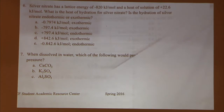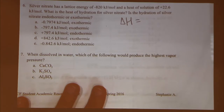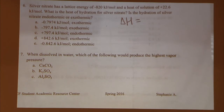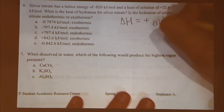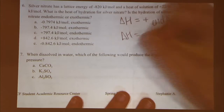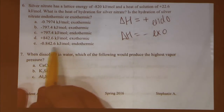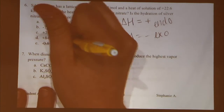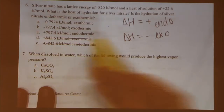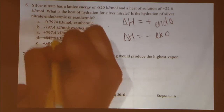So for endothermic and exothermic, are we going to have a delta H that's positive or negative? For endothermic, are we positive or negative for delta H? Positive. So positive delta H is endo. Negative delta H will be exo. So right off the bat, we can see if we match up. Negative and endo, we can cross that out. Positive and exo, we can cross that out. Positive endo, that's okay. Negative exo, okay. So right now we're just looking at A, B, C for this answer choice.